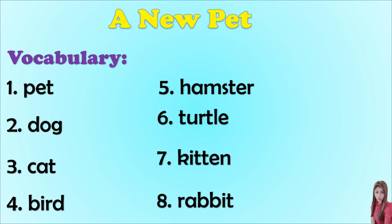Number eight is rabbit, rabbit. Students, let's read one more time. Rabbit. Excellent, students. So, let's spell the word rabbit. R-A-B-B-I-T. Rabbit. Number nine is lizard. Lizard. Okay, let's read one more time, students. Lizard. All right, so let's spell the word lizard.